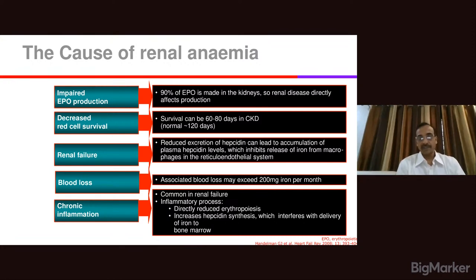Thirdly, when renal failure occurs, a lot of metabolic waste products accumulate in the body, inflammatory cytokines are elevated, and hepcidin levels increase, which inhibits the use of iron by the hemoglobin-producing mechanisms. Blood loss is also common in chronic kidney disease because of too much sampling and loss in the tubing and dialyzer. And as I said, chronic inflammation occurs in chronic kidney disease. These pro-inflammatory cytokines also inhibit the absorption of iron from the gut, as well as the release of iron from the stores for hemoglobin production. We call it functional iron deficiency.